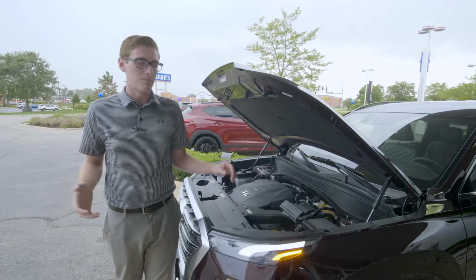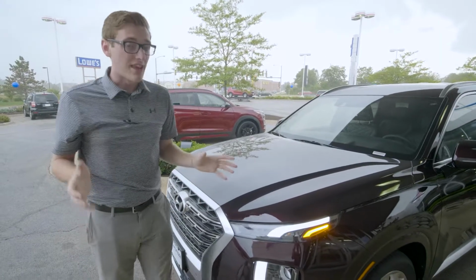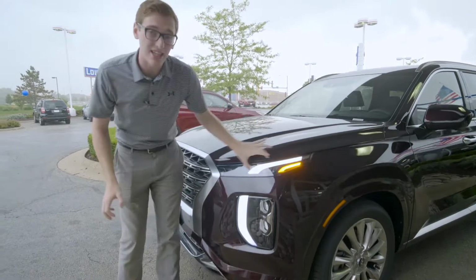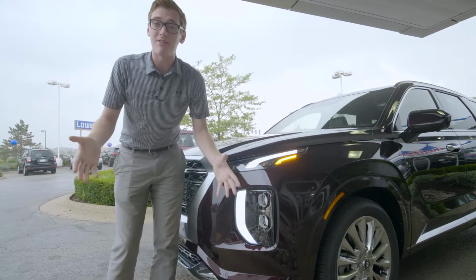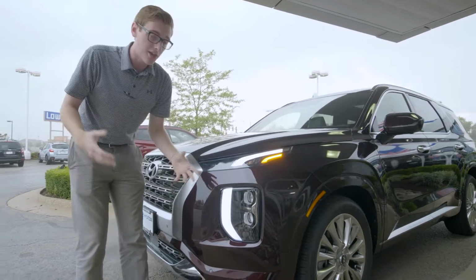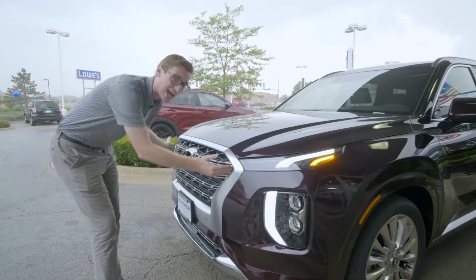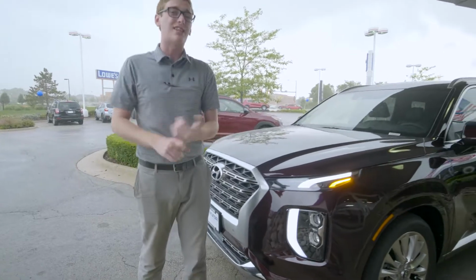So my favorite part about the Palisade is definitely going to be the front end. Now the headlight system on this, there's an LED daytime running light with a bi-LED headlight system. So when you're driving down the road, coming back from soccer games, you have plenty of vision throughout the night. The other part that I like is going to be the Hyundai cascading grille. It gives it that iconic Hyundai look, and it still looks classy yet aggressive.